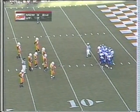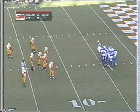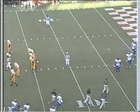But I think what we saw, Andy, is that both coaches want to get off the field. Memphis happy to only be down 7-3. Tennessee unhappy being only up 7-3. Both want to go in and regroup and come out for the second half.